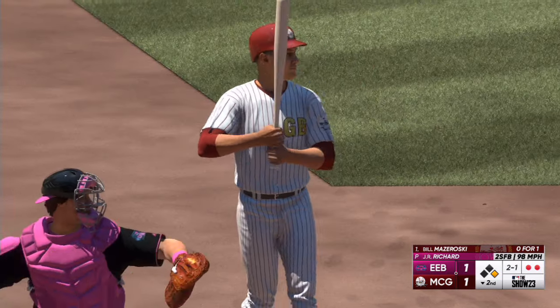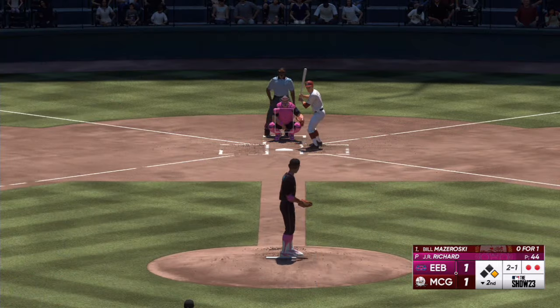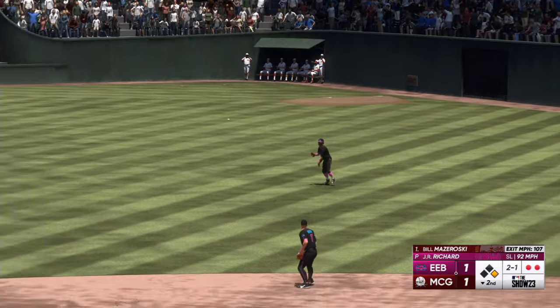There's a strike. If you're not ready for that pitch, you're just going to swing and miss or pop it up, waste the at bat. If you're going to let it go, you better be ready to swing it. 2-1 now. Shoots a line drive single into right center.